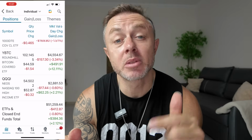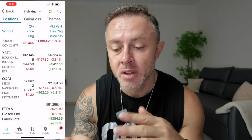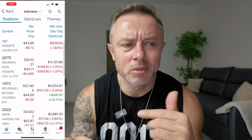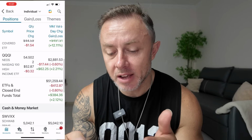So this pays income, but it only pays every single month instead of every week. But this has more growth built into it. So that's why I have this, so I can have a little bit of upside growth potential. These other ones kind of stay flat, or they do go up a little bit. So you'll see that in a minute in the spreadsheet. But that's what I have here in the portfolio.